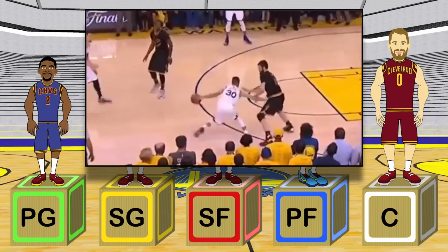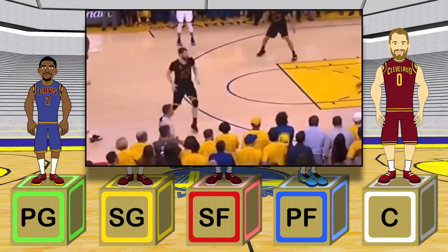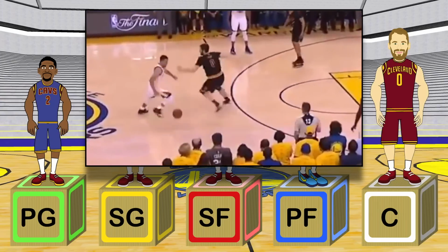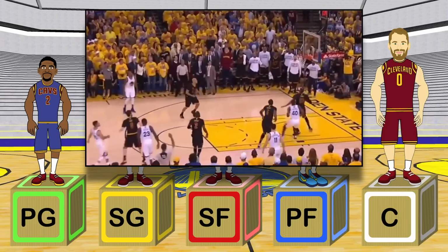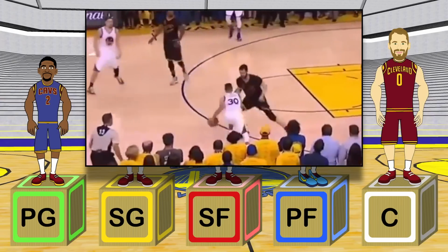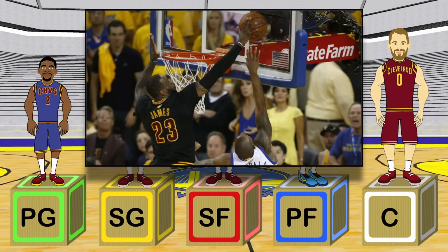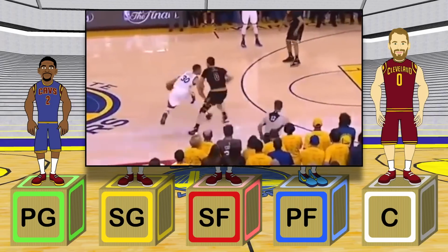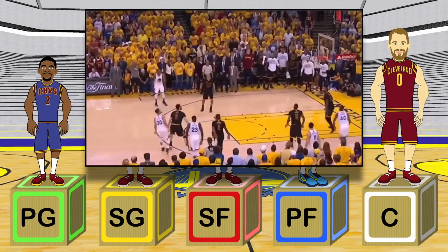At center is Kevin Love, and Kevin Love had one of the toughest jobs during that Game 7 in 2016. He was tasked with guarding Steph late in the 4th quarter of Game 7, and for a big man, he did an excellent job. Everyone remembers LeBron's block on Iggy, even non-basketball fans have seen that, and they also remember Kyrie's shot over Curry, but not many remember Kevin Love's defense that stopped Curry from hitting a 3 in those final moments.